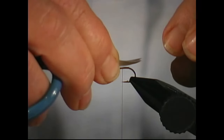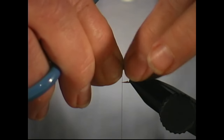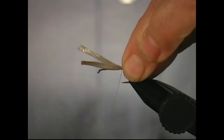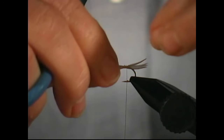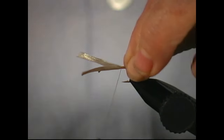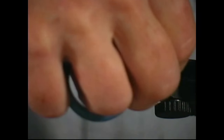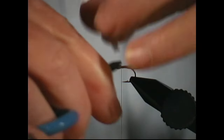And I'm going to tie them in here. So it's about a hook gap long. It's all the longer we want these to be. Get them tied down and sitting just the way we want here. There we go. Tighten it up a little. It's not going to move around on us. There we've got our tail, and those just divide real nicely. You can make this one a little cleaner looking there. Okay. Trim off the excess.